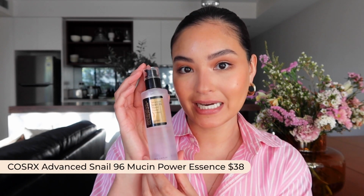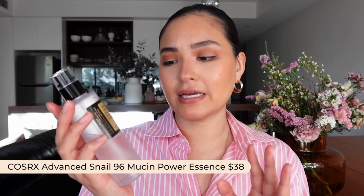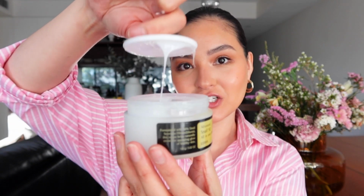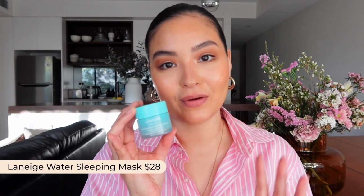Another one of my favorite products would be the COSRX Snail Mucin Essence. The texture is really interesting with these Snail products. They are great for targeting inflammation, hydration, calming the skin down, also anti-aging. Then the other for the essence is this all-in-one cream, and it also has the Snail Mucin in it. It's got 92% Snail Mucin extract, so you can see that texture, very dewy. I'm wearing it now, like it's made my skin feel so glowy and hydrated, and I'm a big fan of that moisturizer. I'm also a big fan of the lip sleeping mask from Laneige as well.